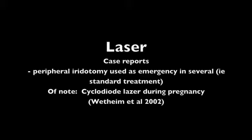However, in the case of an emergency, PI is still used as a standard treatment where they punch holes in the iris to relieve the pressure.